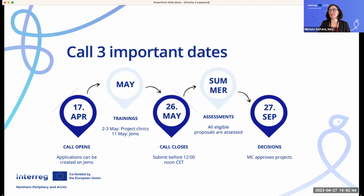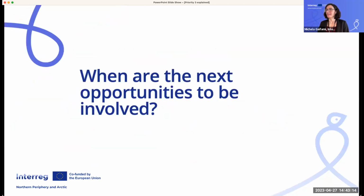Once the call is closed, we will be going through all applications. It's not only the Secretariat, it's a collective effort also involving regional assessment groups. And on the 27th of September, the monitoring committee will meet and decide on the projects that will be granted funding. So there is still some time, but it's not a lot. I will now leave the floor over to Christopher for the next opportunities to be involved.